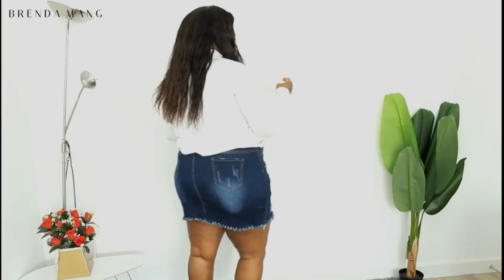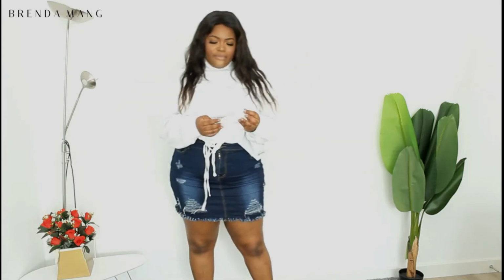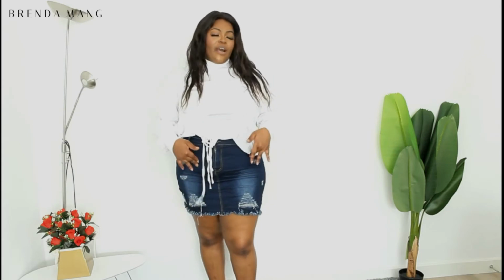Ooh, I have some tissue in there. I wore this yesterday to go to the beach. So yeah, it's a nice cute skirt, and I like the length. I love the color, a very nice dark classic denim color, and I just love that it's stretchy.